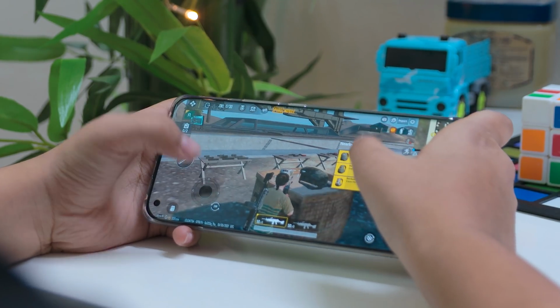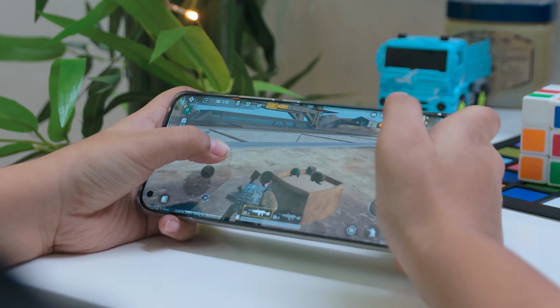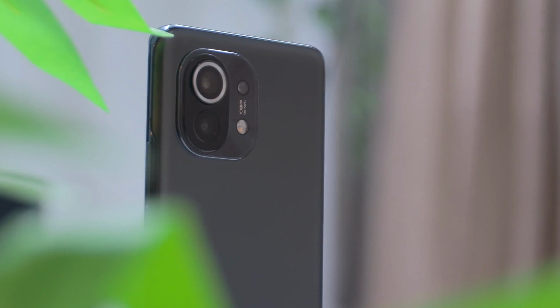I played Asphalt 9, Free Fire, Call of Duty and Super Mario Run at their highest possible settings, and what I felt is smoothness and zero lag. Though I'm not much into gaming, I can definitely say that for gaming this phone is like A+. So for now I am almost in the last part of this video, so let's talk about the camera.